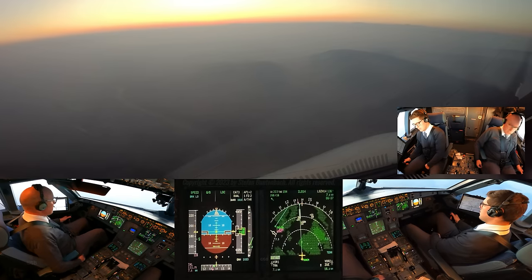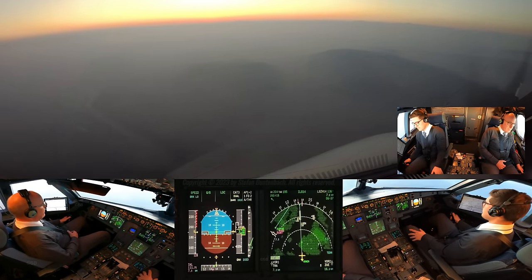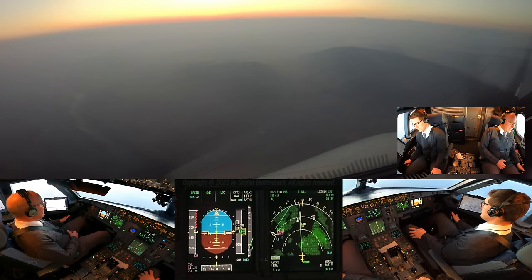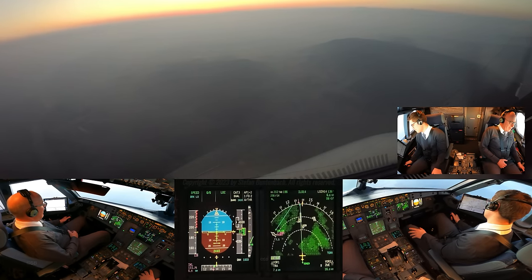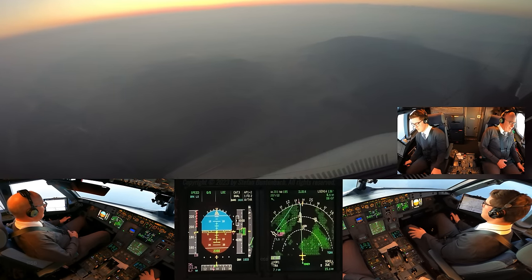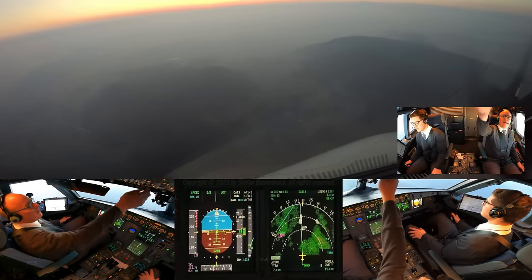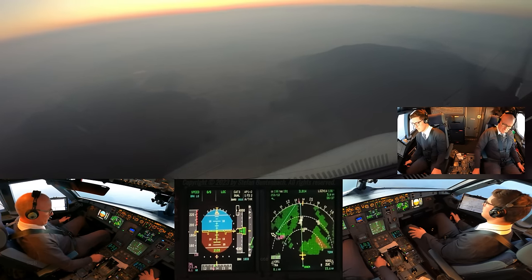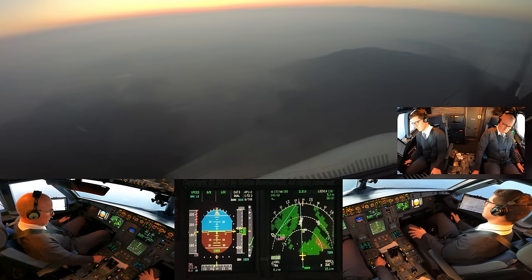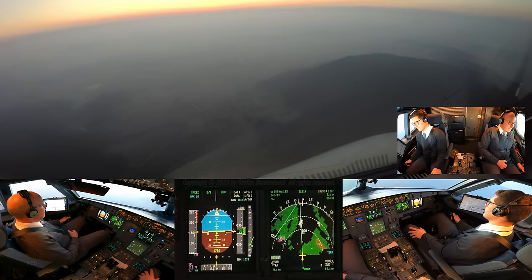Then flaps 2, please. Speed is checked. Flaps 2. Yeah, you see tailwind. Still getting fast. Yeah. Flaps 3, and gear down. Gear down. Singapore 346, request the further descent. Singapore 346, standby shortly, after coordination. Singapore 346.